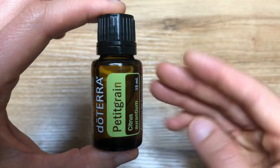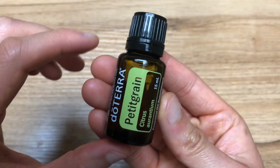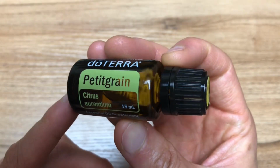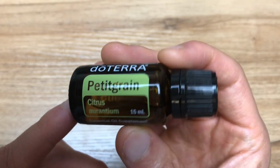The top 3 common uses of doTERRA's Petitgrain are aromatic, so breathing it in, topically, so if you can point to it, you can put it there, as well as internally. Petitgrain's main benefits are that it supports cardiovascular function, boosts immunity, and promotes restful sleep, and is also known as the manly lavender. That's right.